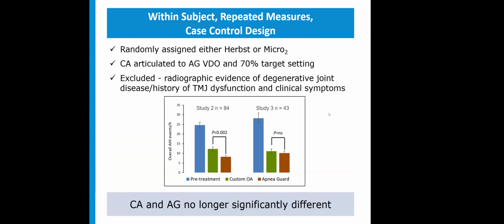And now this is the last little piece I'm going to explain about the work we're doing with the Apnea Guard. And this is an ongoing study. These are preliminary results. The hypothesis was simply this: if it really is the functional settings, if it's the target protrusion, if it's the vertical dimension that the Apnea Guard is able to identify for the jaw forward position, the hypothesis is if we put those settings into the custom appliance, the custom appliance should get the same results as the Apnea Guard.